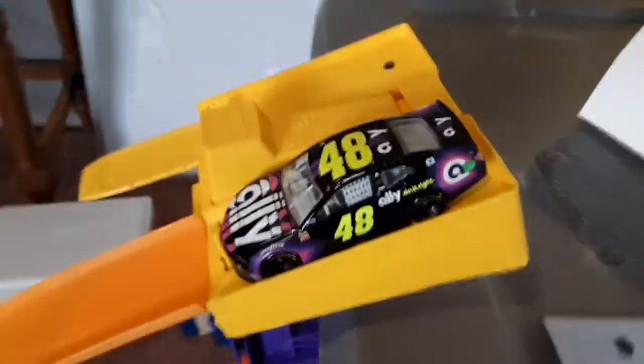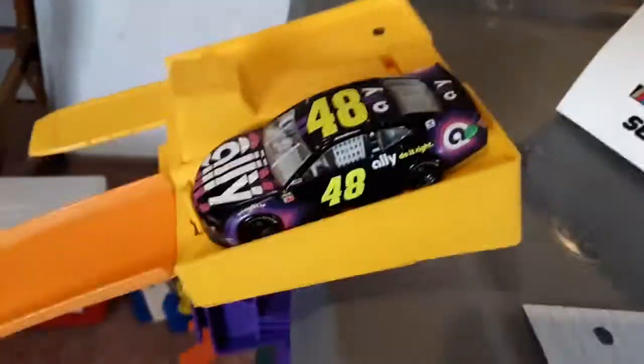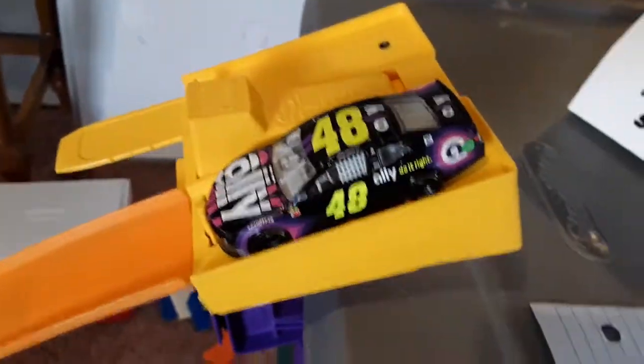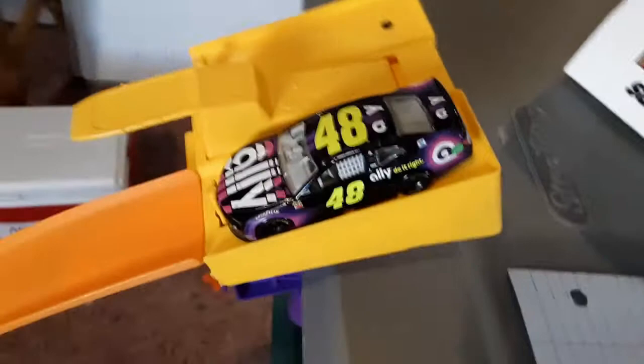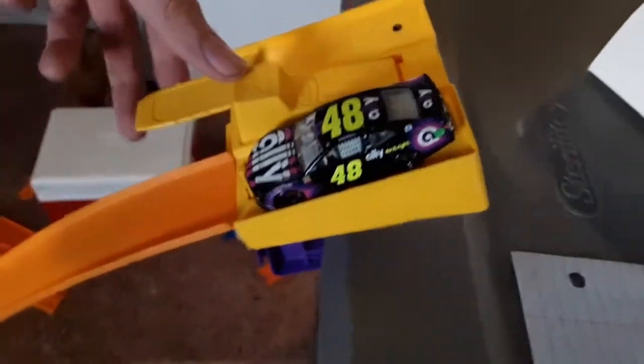Next up to tackle the Roval is Jimmie, the no longer Juggernaut, Johnson in his Ally Chevrolet for Team Hendrick. If he makes it past Daniel Hemric, he will advance on to the next round and make it the furthest he ever has in his NASCAR career. Let's see if he will win here in 3, 2, 1.